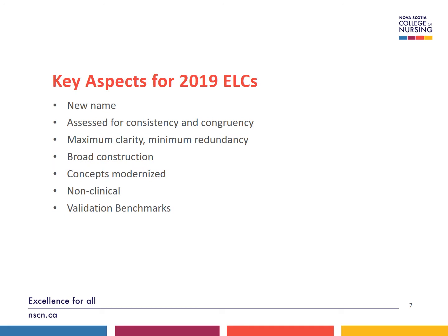Key aspects for the 2019 ELCs that were identified by the subject matter expert group for consideration during the development of each competency for this revised version include a number of items. The first is a new name. The ELCs were officially renamed entry-level competencies to align with the language used by registered nurses, nurse practitioners, and registered psychiatric nurses. Previously, they were known as entry to practice competencies.